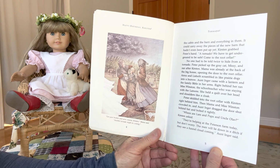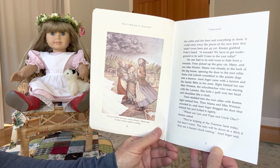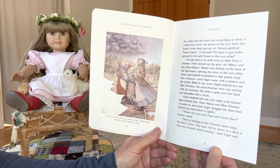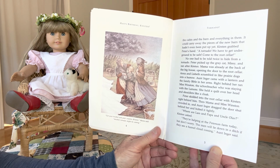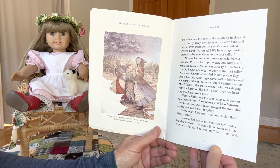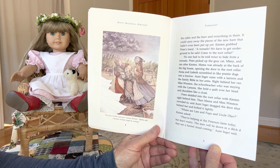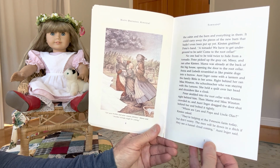Peter picked up the gray cat Missy and ran after Kirsten. Mama was already at the back of the big house, opening the door to the root cellar. Anna and Elizabeth scrambled in like prairie dogs into a burrow. Aunt Inger came with a lantern and the family Bible in her arms. Right behind her ran Miss Winston, the school teacher, who was staying with the Larsons.